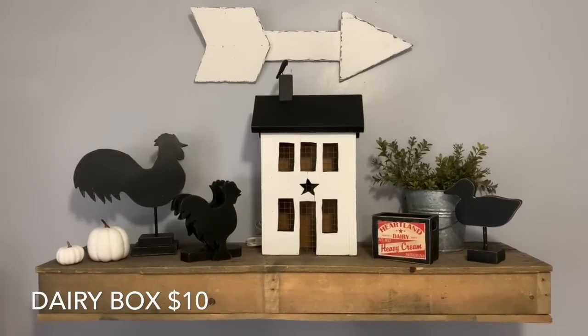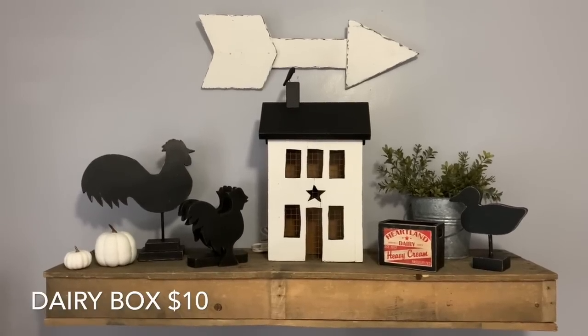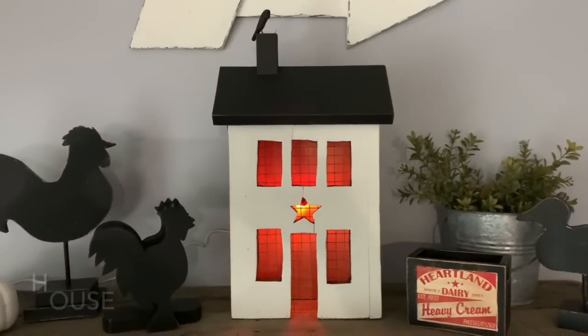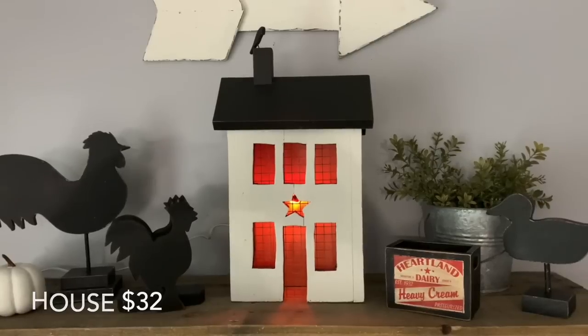And then on those chickens, you know, that wasn't part of my haul, but they were something that had been in my booth, and I do think that they are unique, so they didn't sell as white, so why not try them in black? And yes, the light in this little house worked. I was very happy about that.